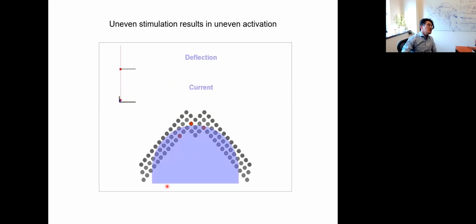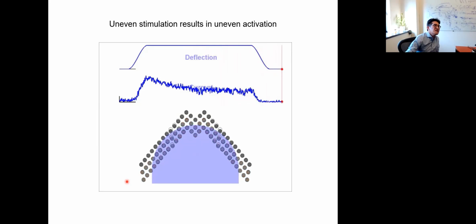And the second one is a more realistic scenario. The probe tip pushes the hair bundle, and these low columns of stereocilia will be pushed while this part will not be contacted. So what you see is that this part of the transduction channels activates more, while the non-contacting part will be less stimulated. It is not clear. Some is sticky and it pulled back right here, right? And it is not clear from here.